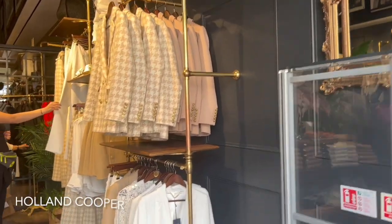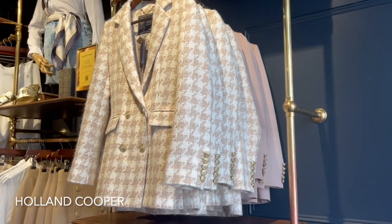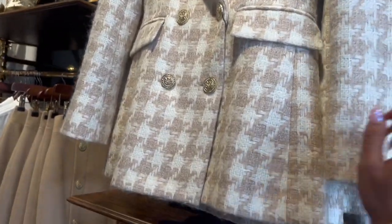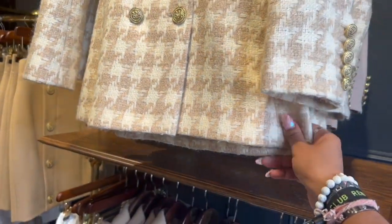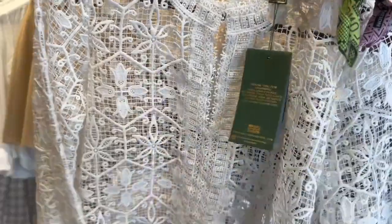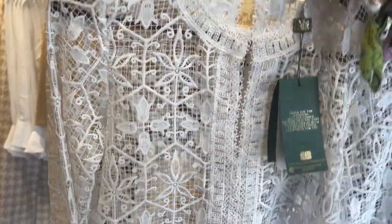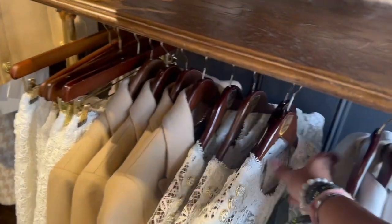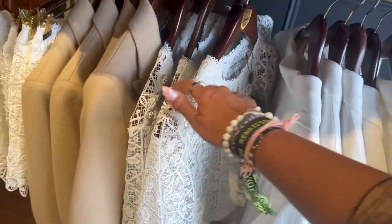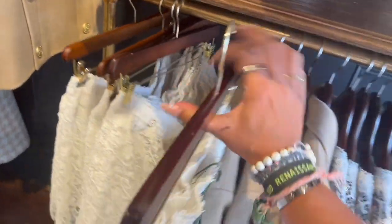Right, guys, let's see what's in the beautiful Holland Cooper. I mean, look at that houndstooth in camel and cream. Isn't that stunning? It's £549. It has such a nod to tweed, doesn't it? But can we appreciate the lace? Look at the cutwork lace. I love this. I mean, this is absolutely beautiful British tailoring at your finest. How much are these? So that's £149. And you've got matching shorts.